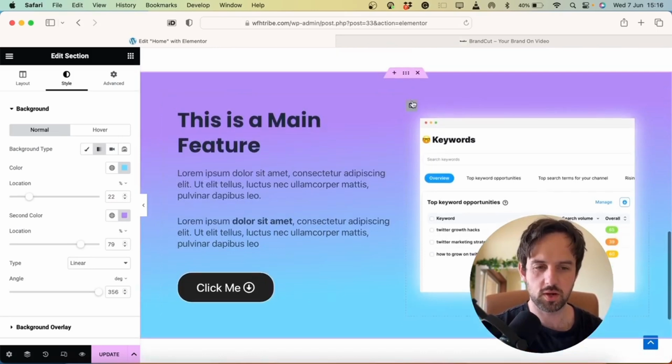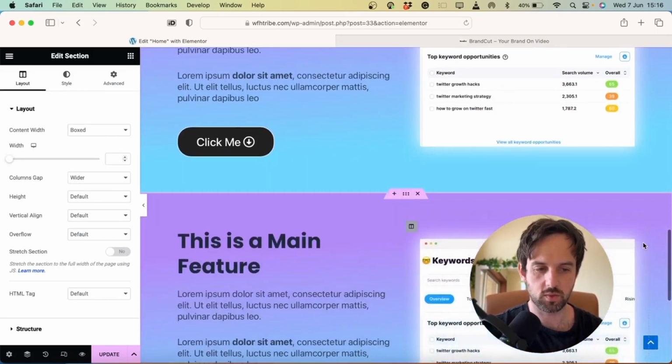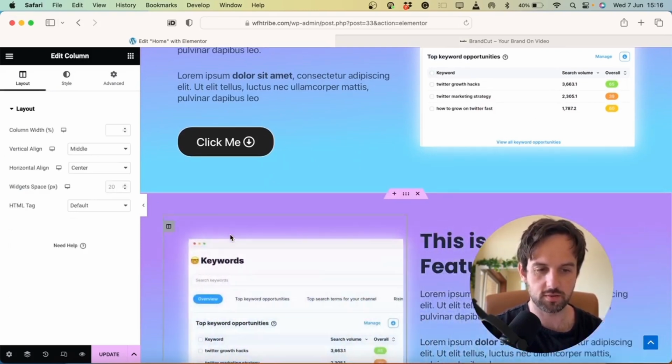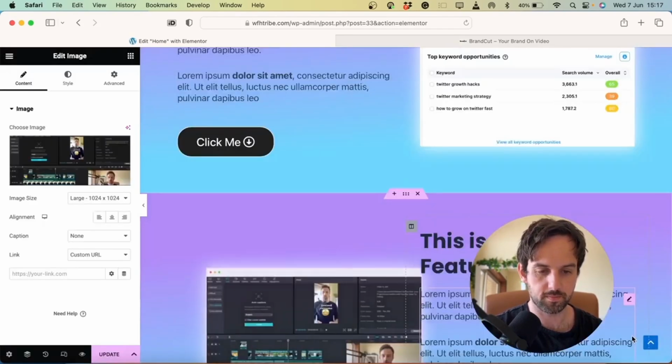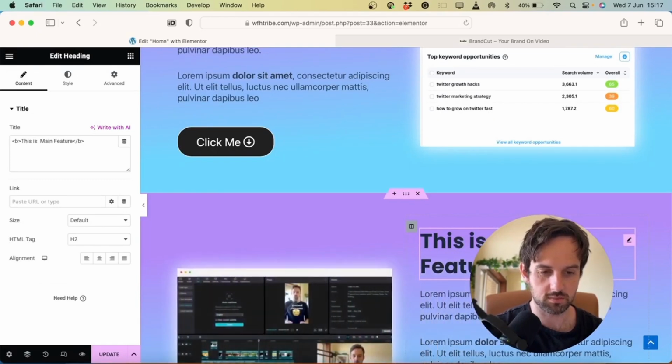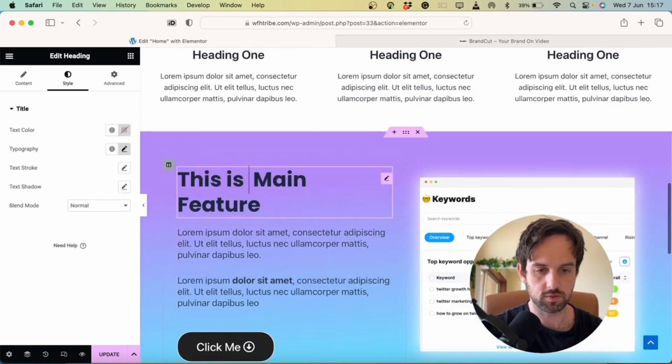So the next thing we can do here is we can duplicate this. And then if we come down here, we can actually just switch these features around. So you click here where it says edit column and you drag this to the left. You click on the image, you go back to your images, and you'll add a different image in this time. So we'll just say here, this is main feature 2. Say this is main feature 1.